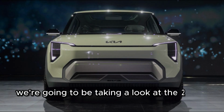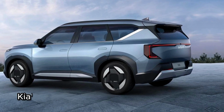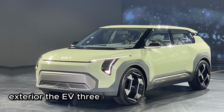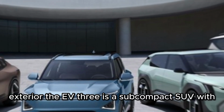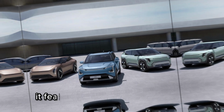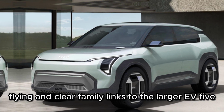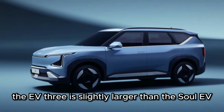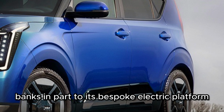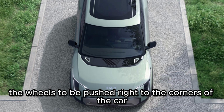Today, we're going to be taking a look at the 2024 Kia EV3, Kia's latest entry into the affordable electric vehicle market. Exterior: the EV3 is a subcompact SUV with a boxy design that's similar to the current Soul EV. It features a distinctive sloping roofline and clear family links to the larger EV5. The EV3 is slightly larger than the Soul EV, thanks in part to its bespoke electric platform, which allows for the wheels to be pushed right to the corners of the car.